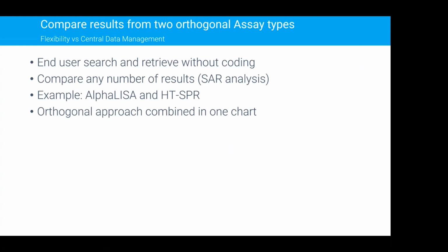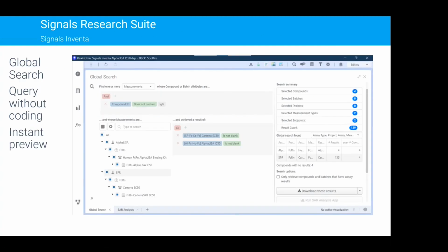So in our example here, we have the alpha LISA and the HT-SPR results, and we are using them, of course, as orthogonal approaches, and we would like to combine it in one chart or one report. And this is the so-called global search, and this is also inside TIBCO Spotfire, because in the end we would like to analyze the data, but we have to reach the data first. And this is a query tool on the left-hand side that goes into the results, and it's very logical how to query them.